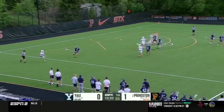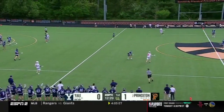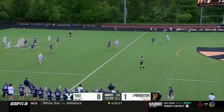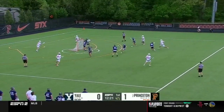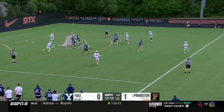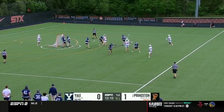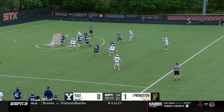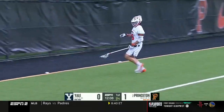McAsee with the shot, just goes wide. Yale has yet to possess the ball. This is Princeton's second possession, and their second midfield unit has checked into the game. Braden Saris, Sean Cameron. This is McAsee. He's got the defense hung up, being watched closely. Shot goes out of bounds.